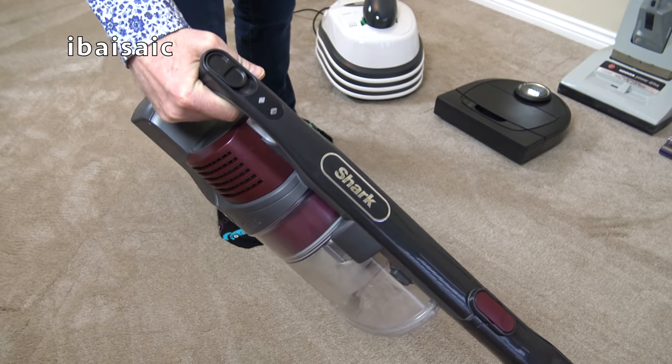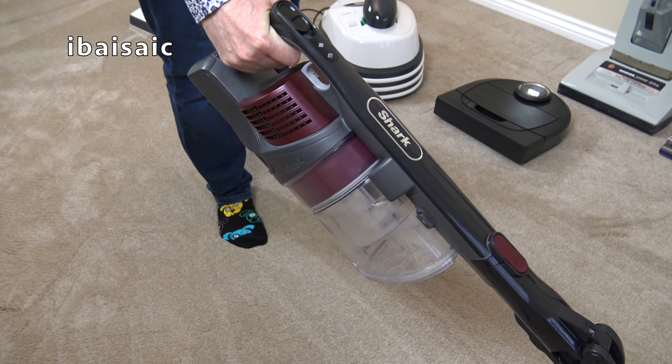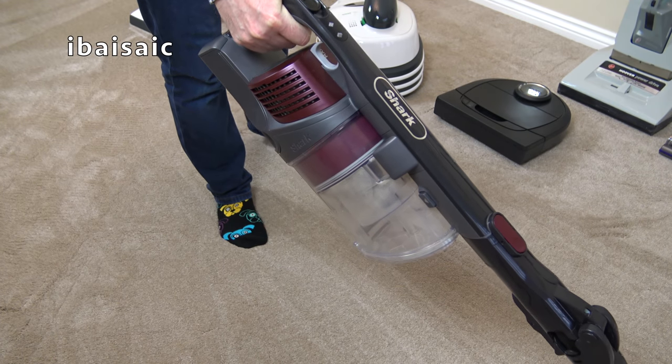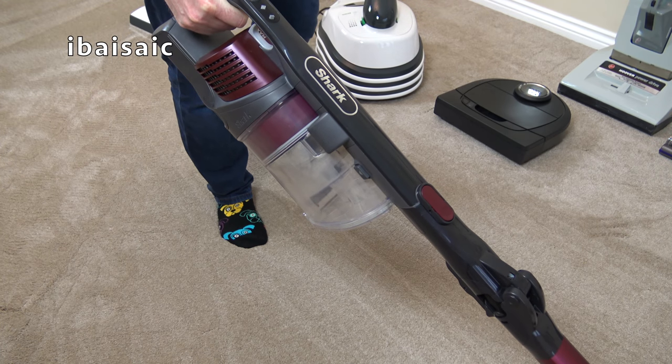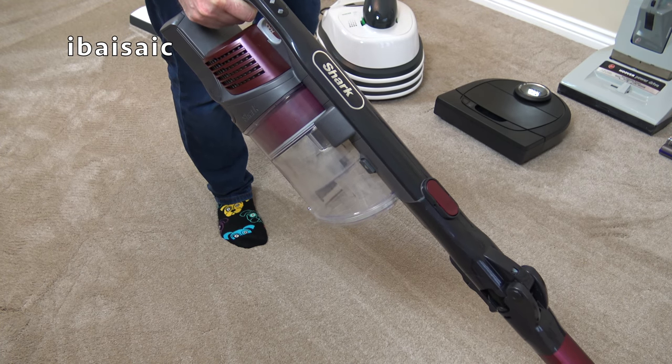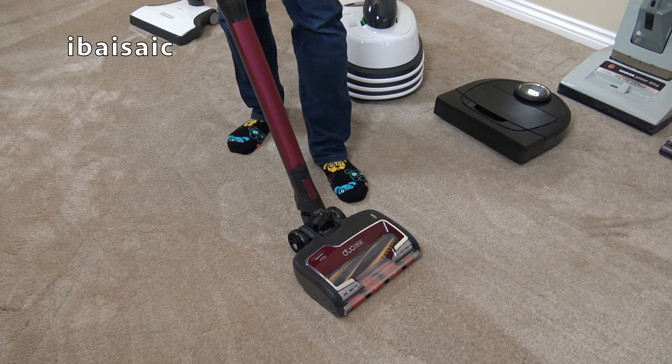Okay, first cordless to look at, the new Shark with DuoClean and anti-hair wrap technology. I've got high hopes for this Shark cleaner because this is one of the only cleaners that will clean my very deep pile rug that I used to have in the middle of this living room. All the other cleaners stalled on it, including my Dyson V11.